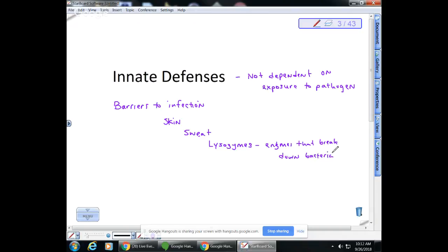This is actually also in the saliva. So I always joke that this is the reason why when you cut yourself, it goes right to your mouth, right? Because you're sucking on your wound, right? Because your saliva actually has antimicrobial properties. So that can be a good thing to protect against infection, right?